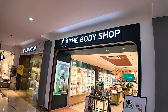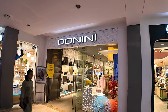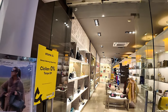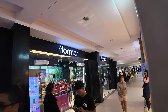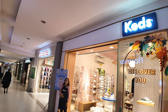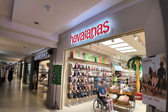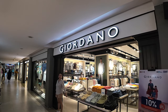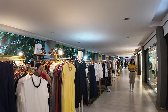Body shop. Donning, ladies' handbags, ladies' clothing shop. Laurie Marks' makeup. With Keds here for your shoes, trainers and things. Vanias, sandals, great place for your beach sandals in there. Giordano, a great men's clothing shop this. Lots of ladies' clothing things along the side here.